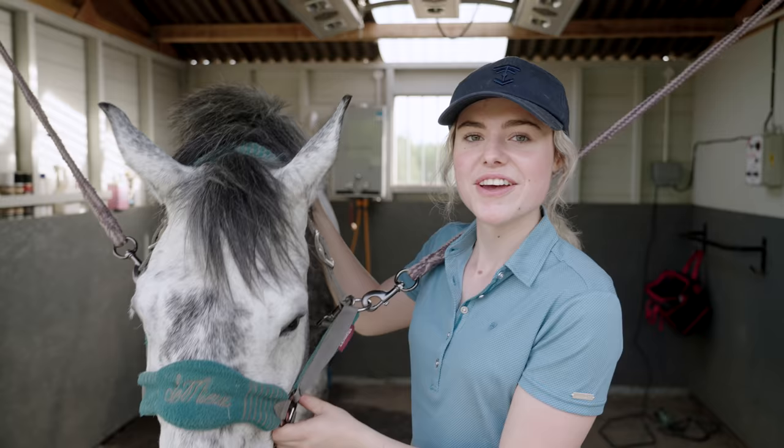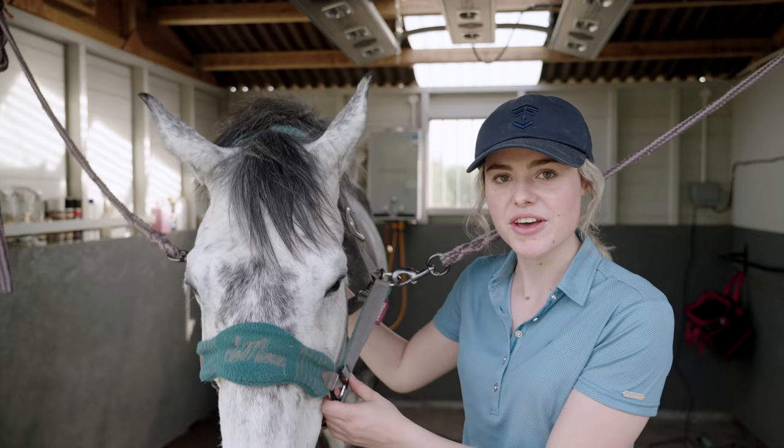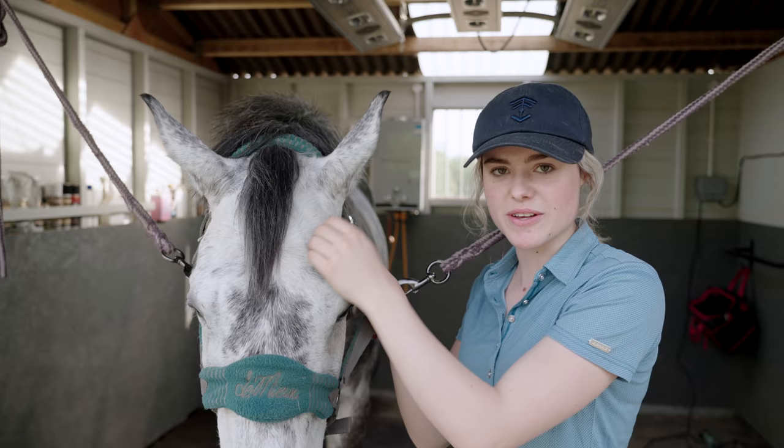Joey was a really good boy to be clipped. I feel like he's gonna feel so much better now. He's also looking very smart as well. So I just need to give him a quick wash down so all the little hairs that are still stuck to him can be washed off so he doesn't get all itchy. And then he'll be ready and looking awesome for a very exciting day tomorrow.